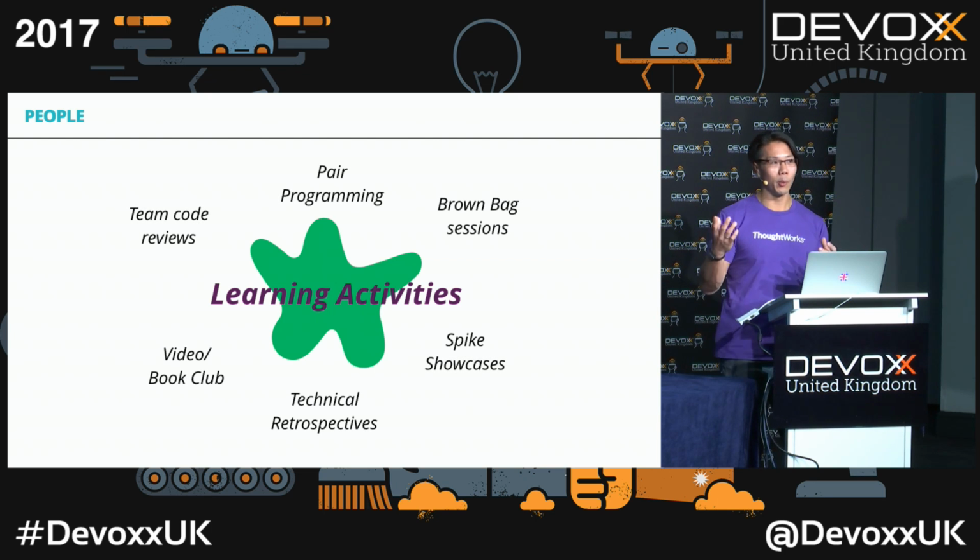So these are just a broad spectrum of lots of different ways that you might think about learning in your team. And it's such an important aspect of making sure that your team is constantly growing. So in order for us to keep up to date with all the changing technologies, people need time to actually do this. You might think about Google's 20% time, but you can also think about how you spread this out over time.